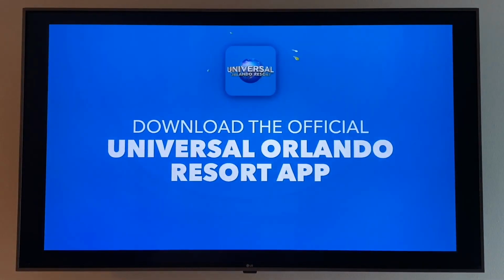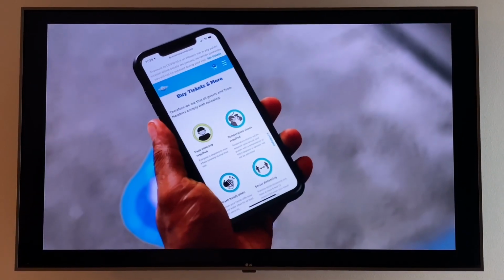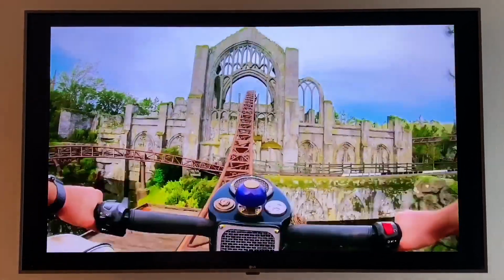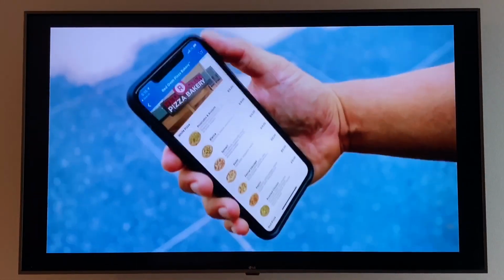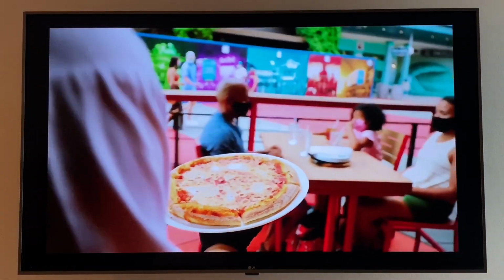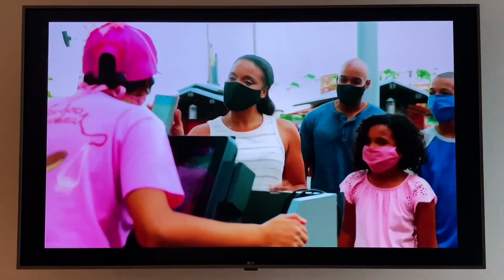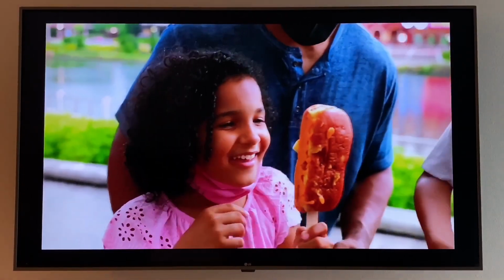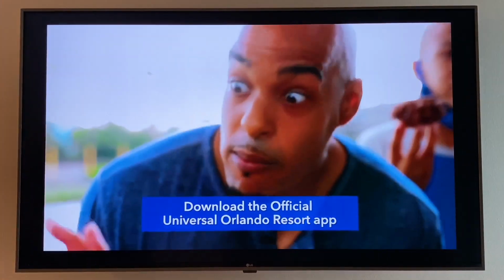Next, while you're here, you'll want to use the official Universal Orlando Resort app throughout your visit. While not all attractions will be open, with the app, you'll be able to join the virtual line experience at participating attractions. The app also lets you pre-order meals for pickup or to have them delivered to your table at select restaurants. The Universal Orlando app is the best way to bundle all the conveniences you'll need into one simple tool. If you don't have it, you'll want to download it.